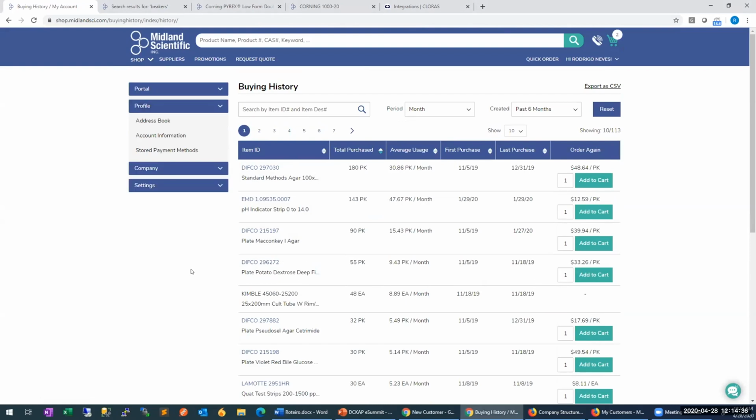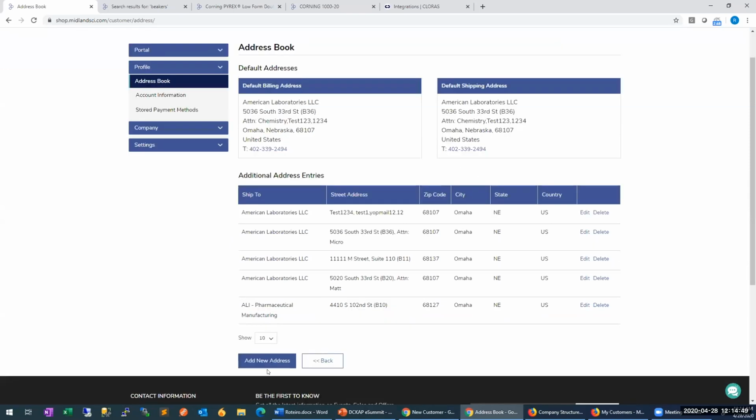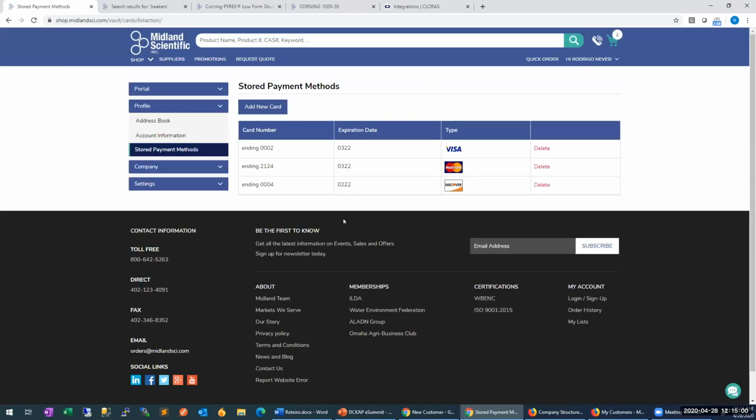So also one of the things that people always requested us was the ability to manage their shipping addresses. So from this screen, they're able to just add a ship to address, or just add a new address to the system, and be able to use one of these addresses on the checkout process. We also offer the possibility to manage and store the credit cards that they want to use on their account here.